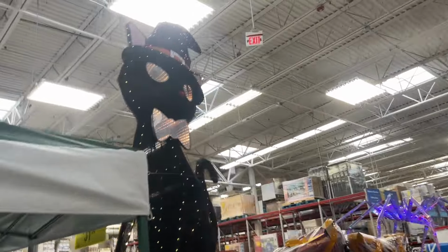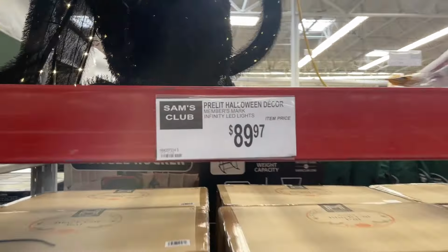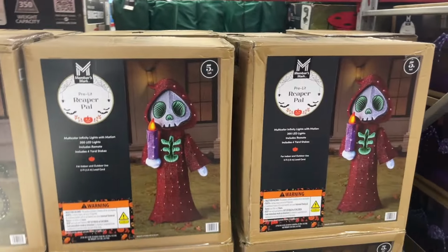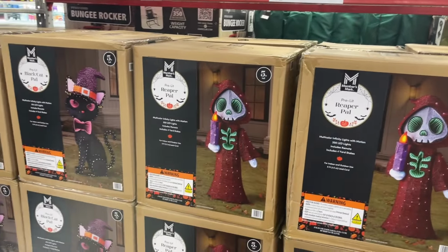Okay, big kitty. The big kitty. Ooh. She is 90. Oh wow, that's really pretty. And then over here I see a reaper. They don't have a reaper out yet, it looks like. They're putting him together. I think that's him. Yep. But he's 90 also. Those are really cool.